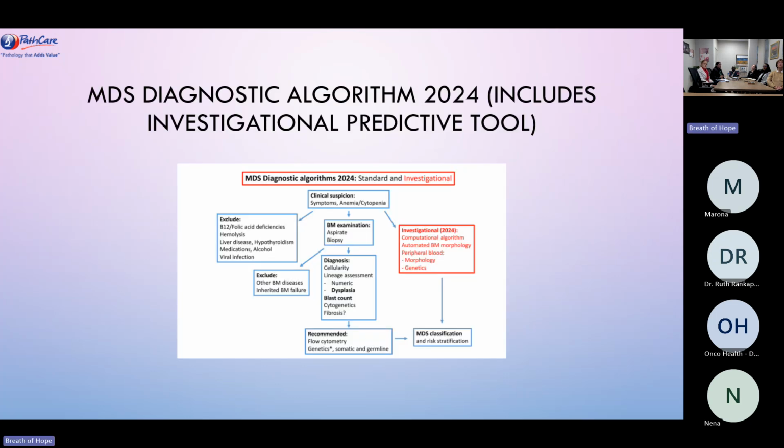So this is the MDS diagnostic algorithm. This also has incorporated a new investigational predictive tool that they're trying to bring to the fore. Traditionally, the bone marrow is considered the gold standard of diagnosis. So we've got a clinical suspicion with symptoms, anemia and cytopenias. Of course, we have to exclude other contributory causes. That is B12 deficiencies, folic acid, hemolysis, liver disease, medications, alcohol use, viral infections, etc.